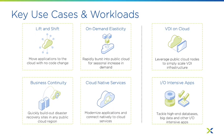Where we've seen customers benefit is around 4 major use cases: accelerating public cloud adoption with the ability to lift and shift workloads without the need to refactor, or allow traditional service transition to native cloud services. We've also seen customers with seasonal workloads elastically burst up into the cloud and then hibernate those workloads to save costs when they're not in use. And we've seen benefits for customers looking to build out disaster recovery to any public cloud region.